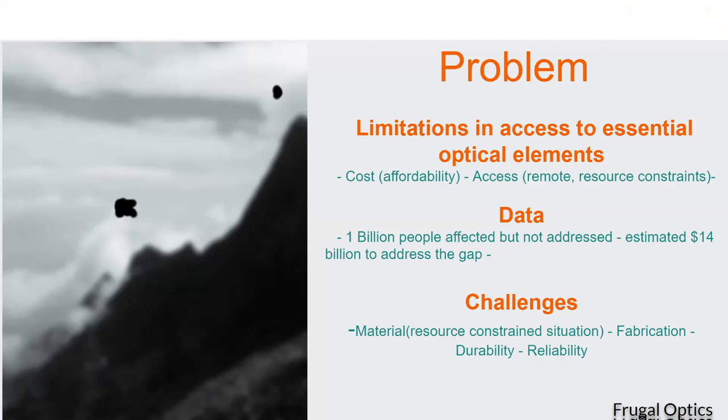Hey, this is Puneet. I'm representing the Frugal Optics team, not to be confused with the presentation we had today. Hopefully we'll be a part of it. But right now, let me take your attention to the image we have over here. It's an image of a beautiful scenic mountain range, but the picture is not perfect. It's got blurs, it doesn't have colors, it has got black patches.